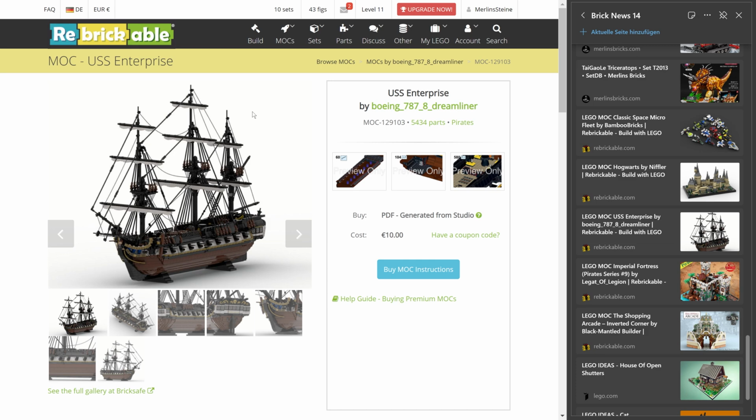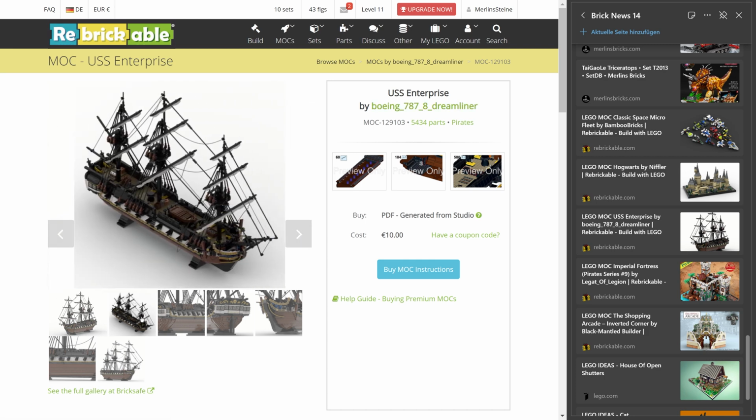I already talked about this mock before, that this cannot be the USS Enterprise. It's just, I've not done any research on this one. Anyhow, here you go. You have a sailing ship, looks like a frigate from the 19th century, and it has 5,434 parts, and it's done by the designer Boeing 787-8 Dreamliner. Okay, that's a cool name, actually. I'm not sure, isn't there any copyright on this name? But anyhow, here we go.